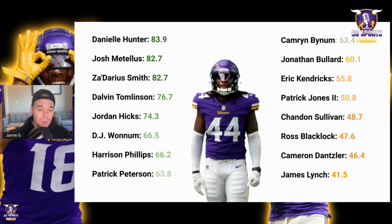And that was huge for us in this game. It was probably one of the most important plays. So I disagree with that. I think his passing grade should have been a little bit higher, but who knows? Maybe he was getting beat the other times. Patrick Jones II, 50.8. Nothing too crazy. Chandon Sullivan, he's kind of getting beat quite a bit.